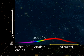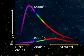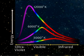This is the spectrum of a red star. It's the same as the spectrum emitted from a gas that is red hot. The spectrum of a blue star has most of the energy in the blue to ultraviolet region. The star is blue hot. The hotter stars are much brighter. The sun is yellow hot at 6,000 degrees Kelvin.